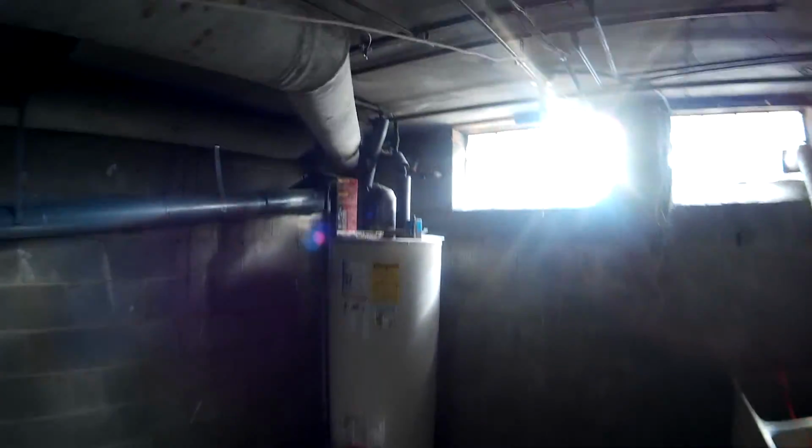Your oversized hot water tank. You got the glass block. There's your gas, obviously. And some newer ductwork put in. But the house is ready to go. You just move in. Need some cleanup work. As you can see, this is the basement. Getting the glass block. That's your basement area.